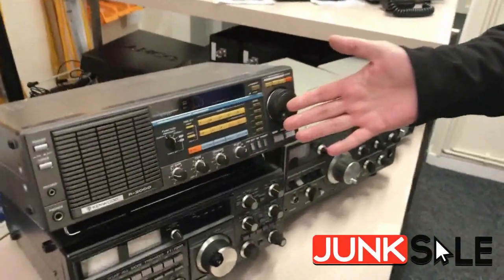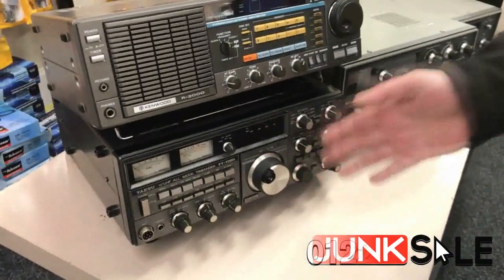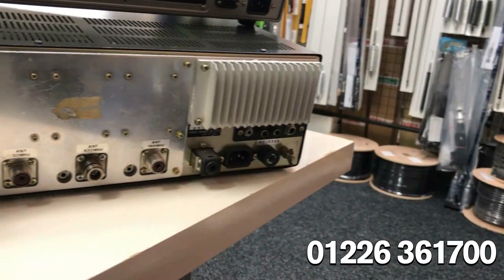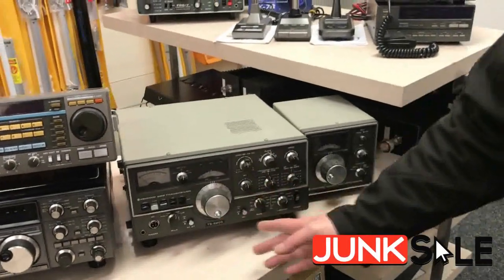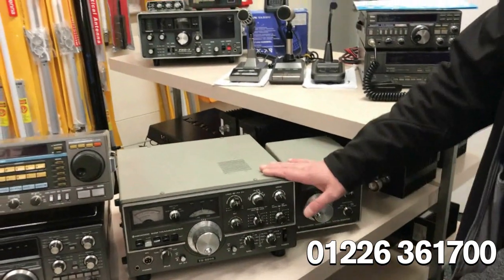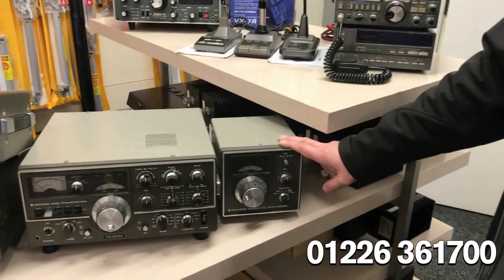Kenwood R2000, FT726R Yaesu. This one does actually have the 6 metre option and the 70 centimetre option. Next along here we have a Kenwood old valve TS520S. So actually in pretty good condition this. And we've got a matching VFO for the same.